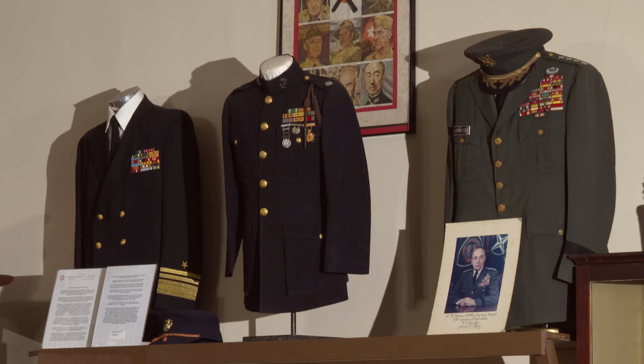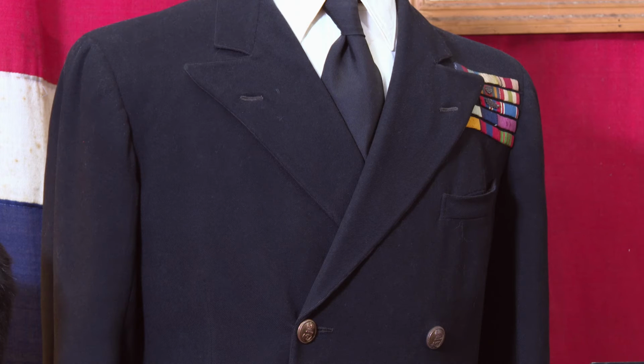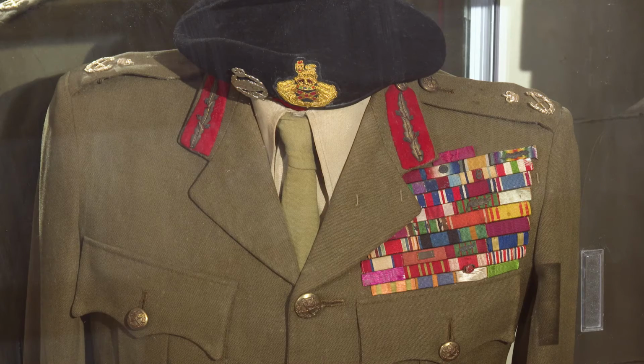From valor to victory, the stories here span the centuries and have connections that extend beyond the United States. This uniform in particular, one of our favorites, belonged to the late Prince Philip, father of King Charles. He was a serving naval officer, and this is the uniform that he wore at the surrender ceremonies in Japan at the end of World War II. He was a lieutenant commander. Another British uniform here comes from Field Marshal Montgomery.